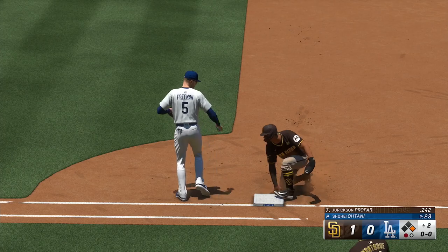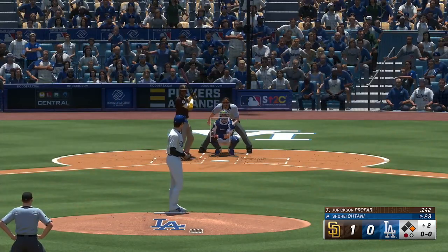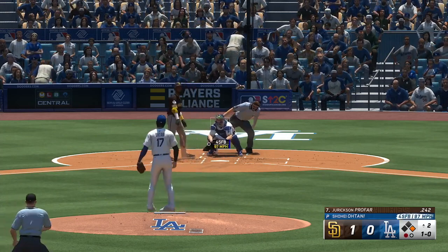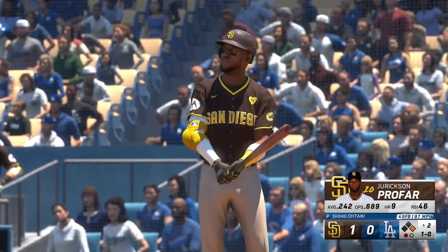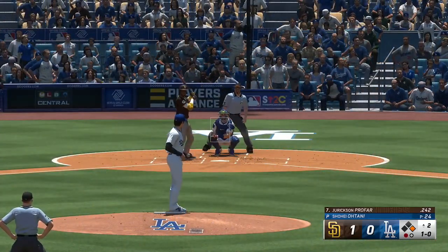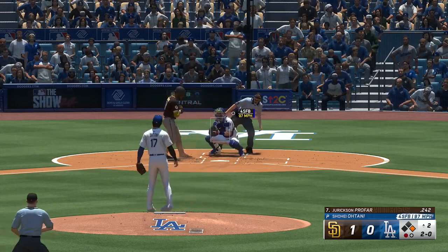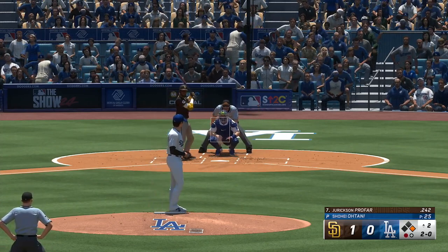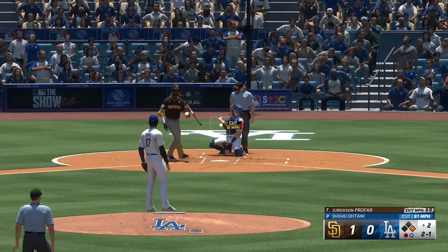Now batting Jurickson Profar. Ohtani checks over to first, and he's back. Profar measures 6 feet even, 185 pounds, and he's a native of Curaçao. First pitch, and he just misses. Bogaerts leads off first with one away. So two balls and no strikes. That one fouled off.